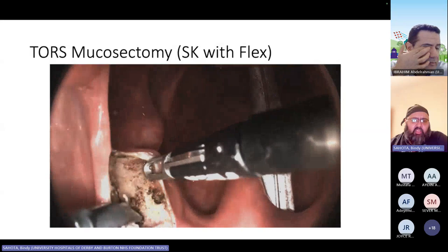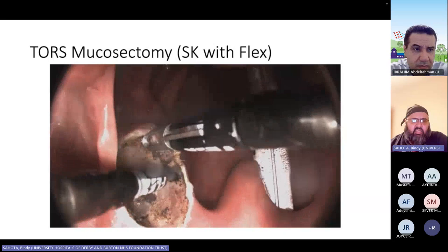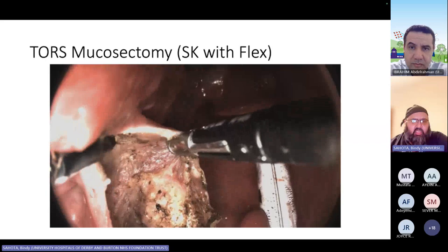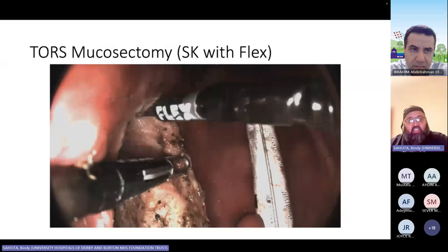This is using a slightly different robot. It's something called the Medtronic Flex, which is a company which has actually gone bust, which was specifically designed from a head and neck point of view. But here they're doing a robotic tonsillectomy. So they're just taking out the tonsil. They're going to scoop that out. And so the Flex is just another type of robotic device that you can use.